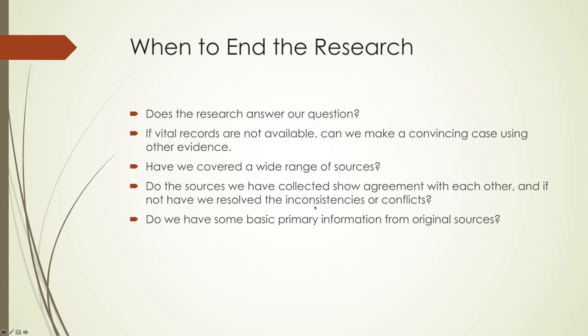I'm still trying to resolve the inconsistencies in what I've already found. I have some primary records there, in the sense that I have death certificates. But the census records help to show some consistency. Still an open question though. Still haven't figured that one out.